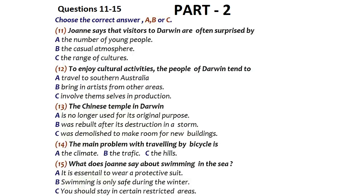But in fact, what happens is that we just do it ourselves. Lots of people play music, classical as well as pop, and there are things like artists groups and writers groups and dance classes. Everyone does something. We don't just sit and watch other people. You said it's very international?